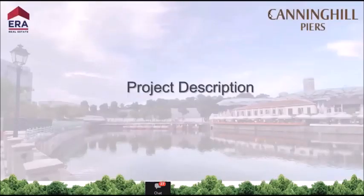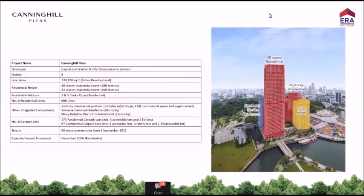Project description, some details given by the developer. I have marked them in different colors. First and foremost, everybody please take note, this is a 50-50 joint venture by CapitaLand and also CDL. District 6, 140,000 square feet, residential height 48-storey high. In terms of the height level, it is 180 meters. Residential address, I think we are pretty lucky. We managed to get the road name Clarke. So we have got 2 towers, right? The one nearer to River Valley, which is this one, will be block 5, and the one taller will be block 1.